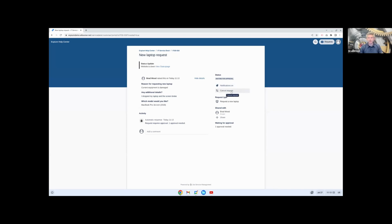I can cancel this request if for some reason I don't need that new laptop anymore. I could just come in here and cancel it. Then the service team knows they don't need to work on this ticket anymore. The request type. So this is the form I filled out, request a new laptop. That is not editable after you have submitted a request. So just something to remember there.